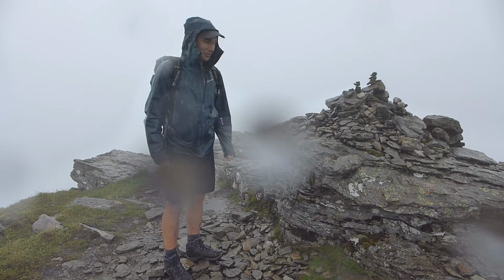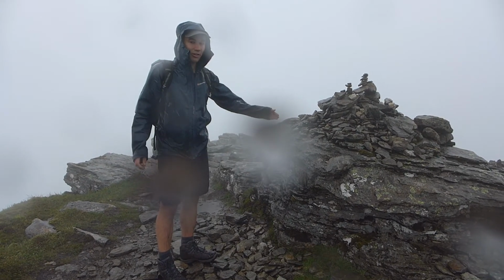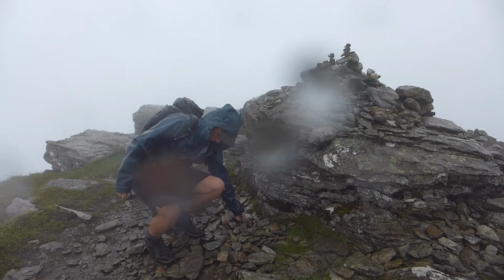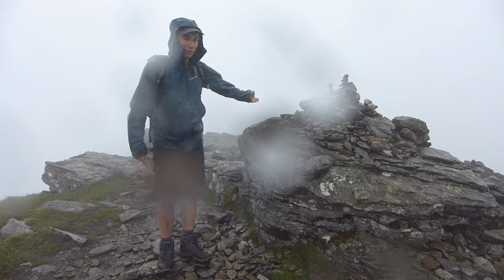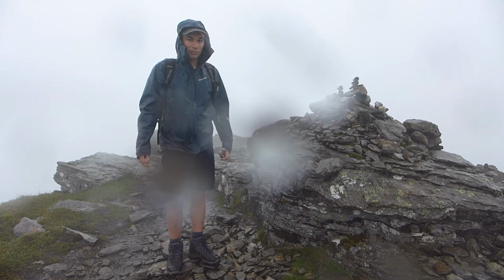And we've reached the top. Here's the cairn. It's a bit of a tradition in Scotland, probably in other places as well, for every person that goes up the mountain to add their little rock to the top to make the mountain that little bit taller. And we should have a fantastic view, one of the best in this whole area, as a reward for making it to the top.